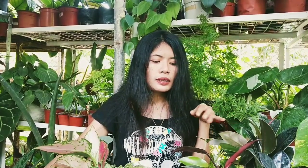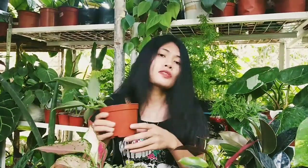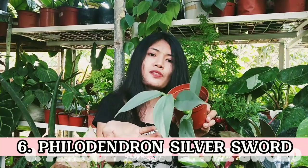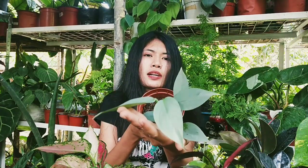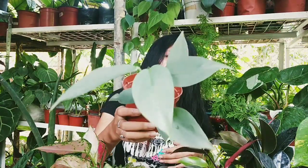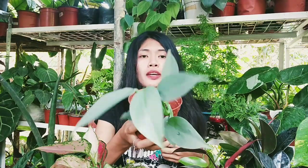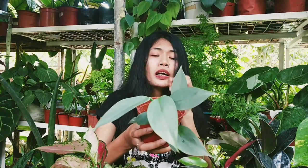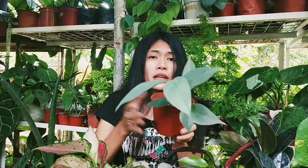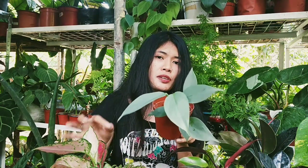Okay, so we are done with five cutest plants, and let's proceed to the sixth one. None other than this Philodendron Silver Sword, and right now it is in a juvenile form. So it's not yet heart-shaped like the dwarf red Congo, but if it matures, it will form heart-shaped leaves.